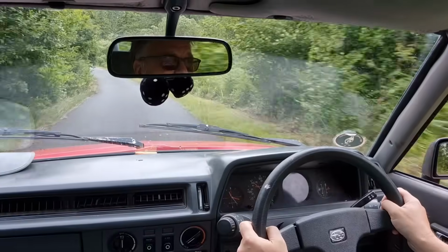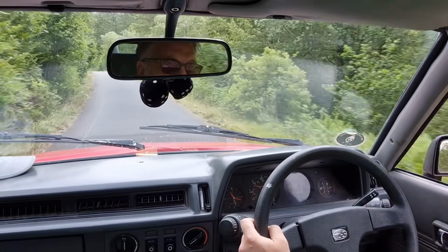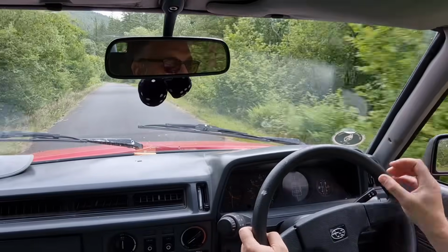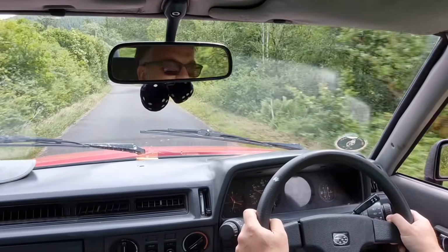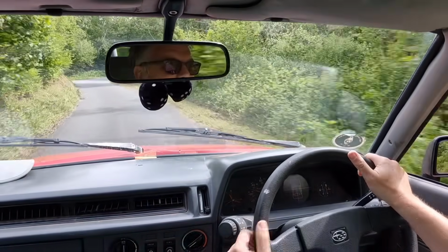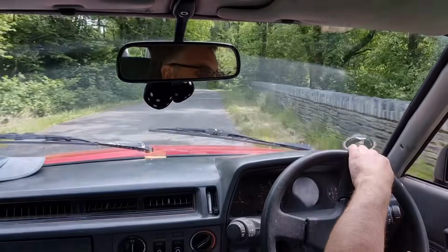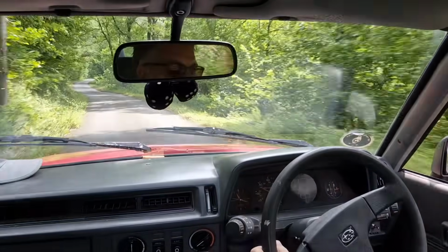Oh, it does pull really well. Good torquey engine as well. We're not having to wring its neck. It's got meat right in the middle of the rev range. Also, I may have to close the window because I'm starting to get exhaust fumes inside. But then you can't hear the noise.